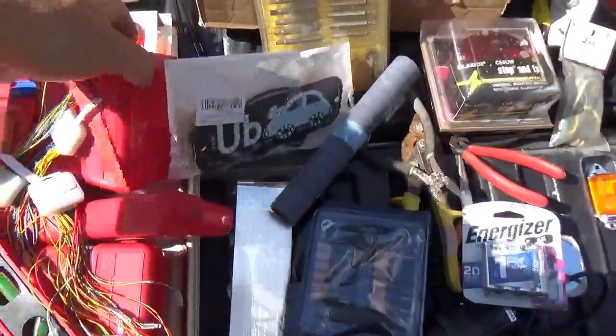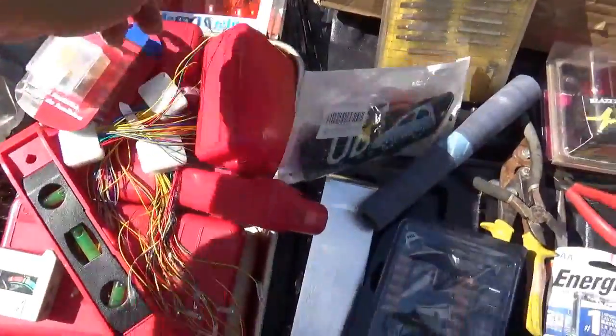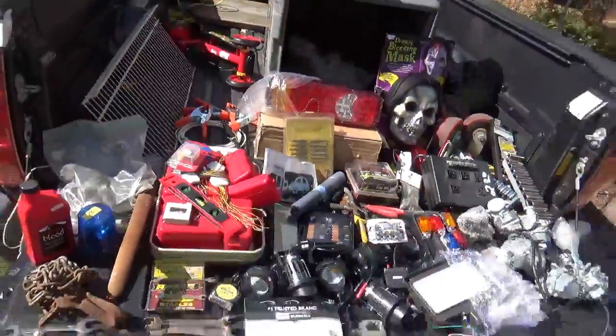Oh, I forgot to mention these cases here. I thought they could be good for the portable CDI, perhaps.